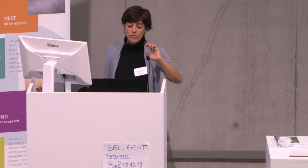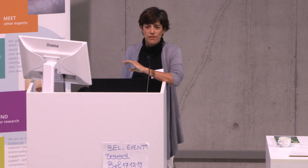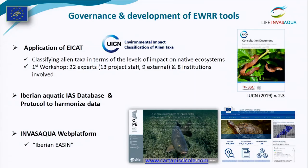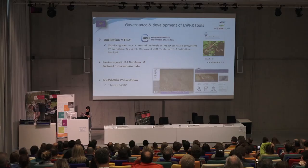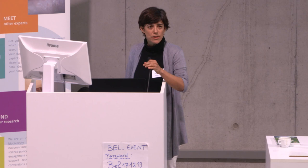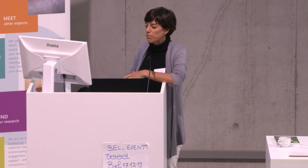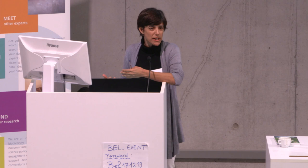We are also working on creating an Iberian database, as in many places the information is scattered across different sources. We are trying to collate all that information and put it together in one single database that hopefully will feed the European database EASIN. This Iberian database will be part of an Iberian web platform that will not only have this scientific information, but also news, courses, materials, etc. And it will hopefully be a complementary source to the existing EASIN platform. Obviously, it will include information addressed mainly to Iberian experts.